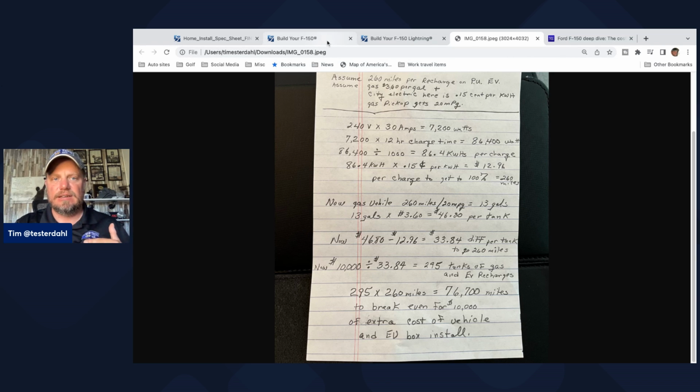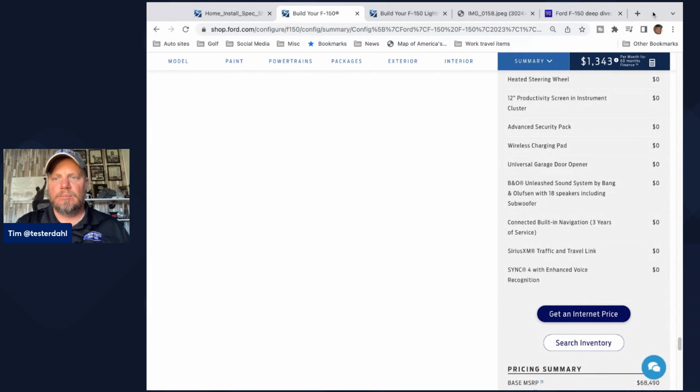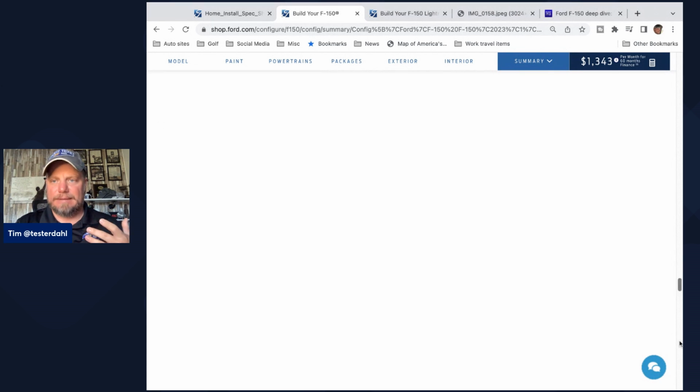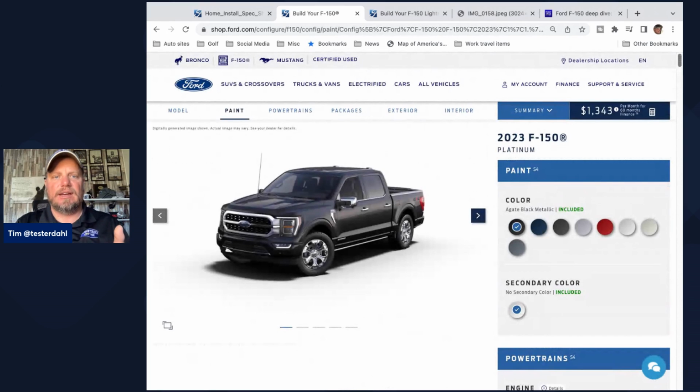So in this case, I went to Ford.com and built an F-150. The difficult thing here is trying to get a true apples to apples comparison between the two trucks. So what I decided to do is build what I would buy. I'm looking at a 2023 F-150 Platinum. Well, I guess I should say, what's in the driveway? Let me clarify that.